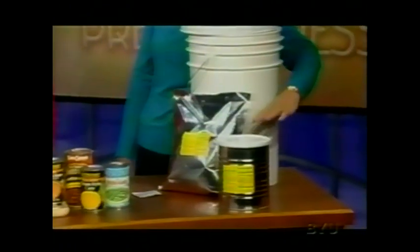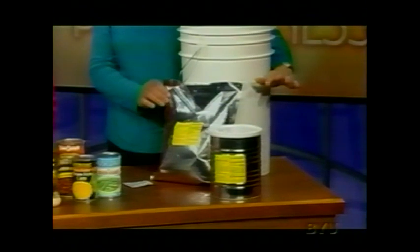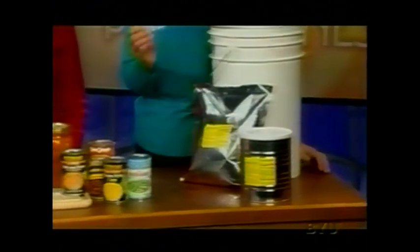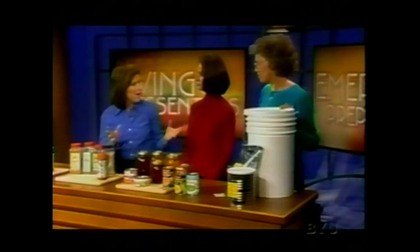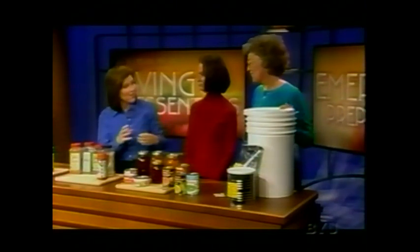So you have a number 10 can as an option for dried food, or you can get dried food in these foil pouches, and you put in a little oxy pack which absorbs the oxygen to cause the food to last longer. Am I correct that these Mylar bags or the foil bags also help protect the items from light, which is one of the things that actually destroys the food within?